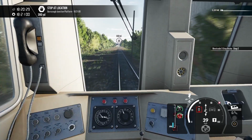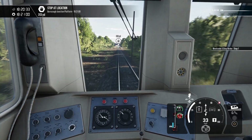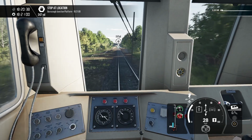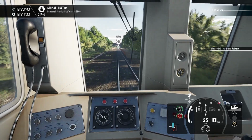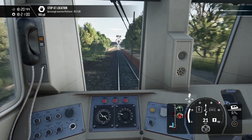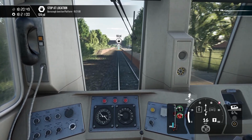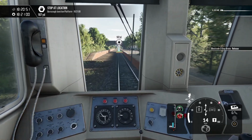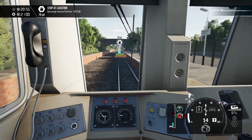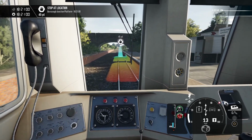The brakes on this thing are really nice and release really quickly. I think that's what I prefer about the Pacer over the 628, its German counterpart, the DB BR 628. Hey, we're actually early. We were 2 minutes late at Brufford, but now we're at Bruska Junction. We're actually early. Nice. The 628's brakes take ages to release, and there's not really any fine-tuning you can do with it. This, the brakes release almost instantly. It is real nice.